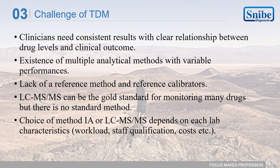This is also important for each patient when they are testing therapeutic drugs, either the immunosuppressive drugs or other therapeutic drugs. Is there an existence of multiple analytical methods with variable performance? Yes, multiple analytical methods have variable performance. That's why it's always recommended for transplant patients and patients on therapeutic drugs to keep one instrument as a reference instrument for their future monitoring of the immunosuppressive drugs.